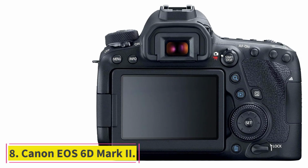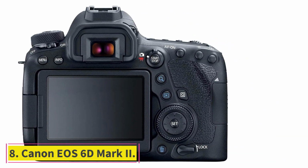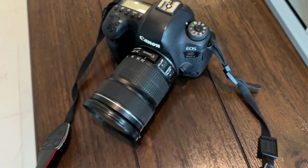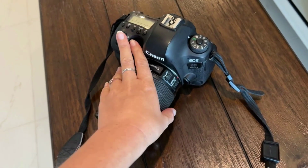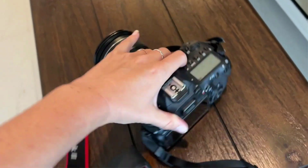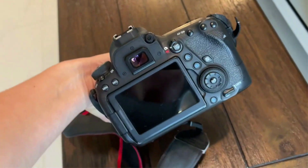At number 8. Canon EOS 6D Mark II. Fitting perfectly between professional and hobbyist, with the career entry-level cameras you've got the Canon EOS 6D Mark II. This is a full-frame model that isn't so complex you'll be racking your brain around the controls but is still feature-packed to make photographers happy.